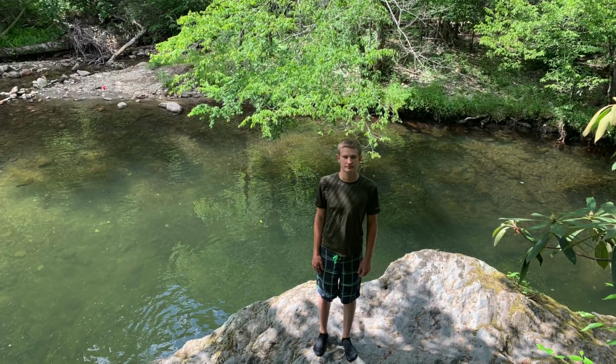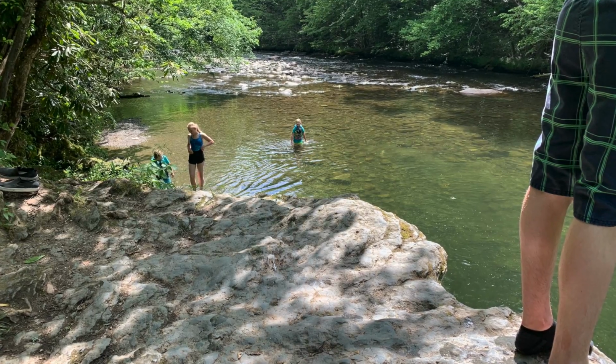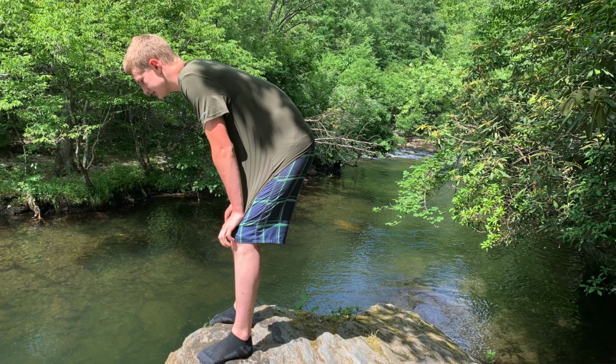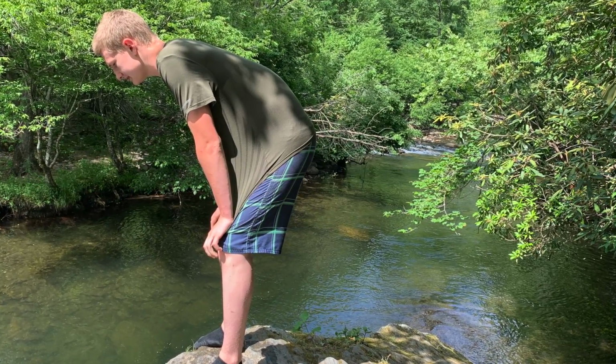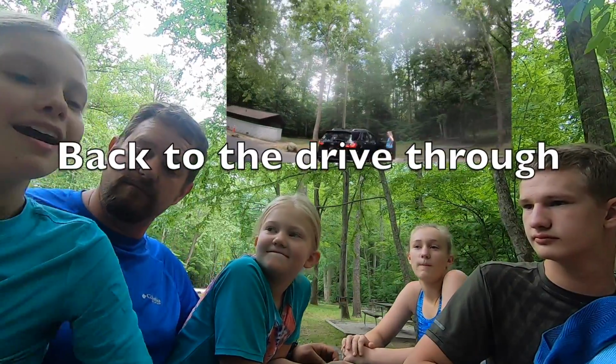What we call the rock is just down from this area a little bit, and it's a swimming hole that has a rock that sticks up out of the side of the river, and you can jump off the rock into the river. We'll show you that in a little bit. So is that something you enjoy doing? Mm-hmm. All right. Yeah, go ahead.